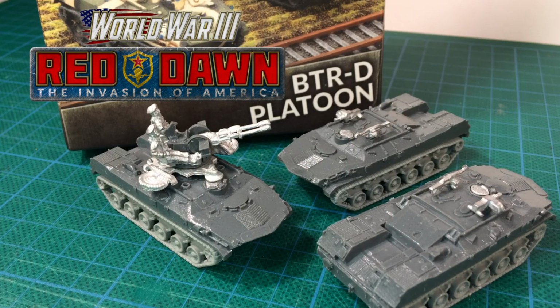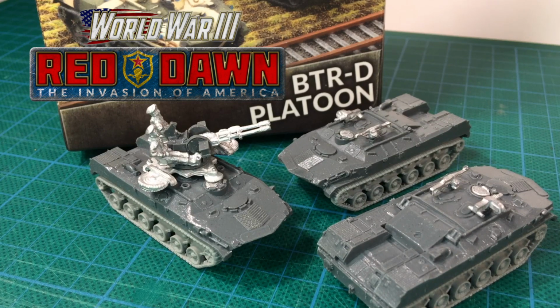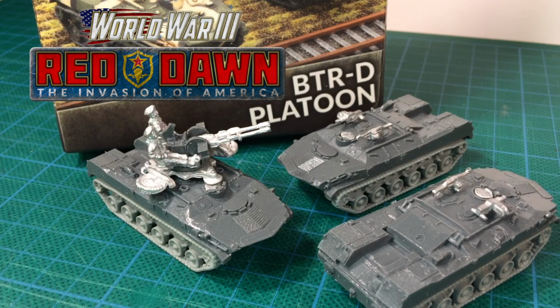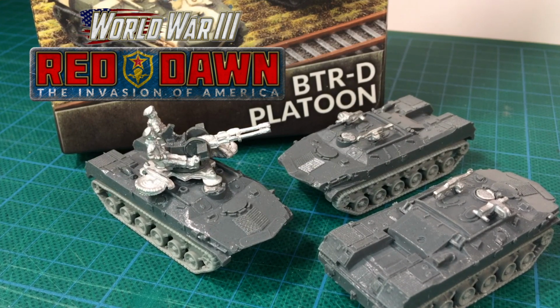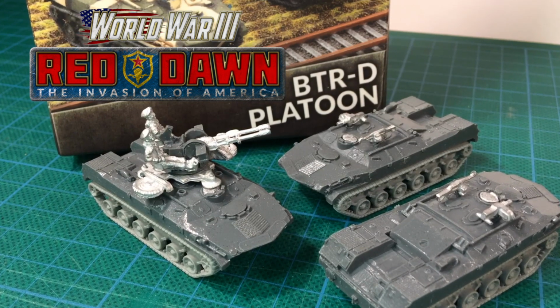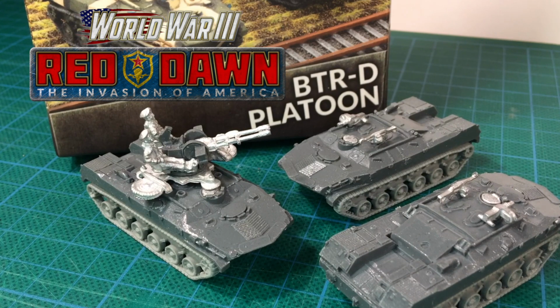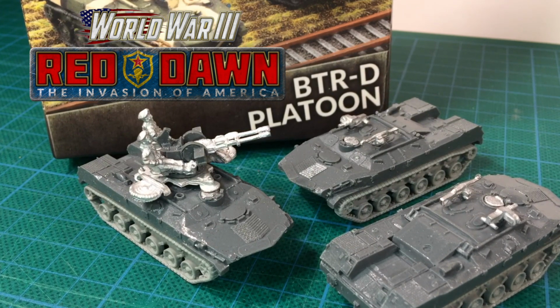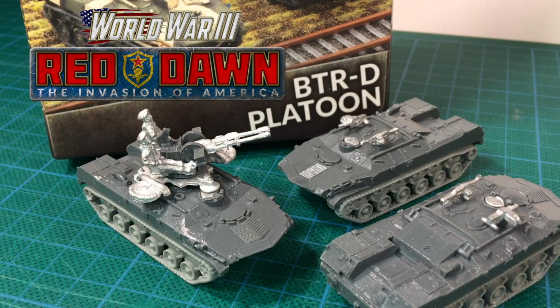Amongst the specialist armoured vehicles designed for Soviet airborne operations is the BTR-D, a general-purpose tracked carrier vehicle based on the BMD chassis. This vehicle has several roles in the Red Dawn Team Yankee release. If you're fielding VDV, you're going to need more of them than you realise. Join me for a look inside the box.